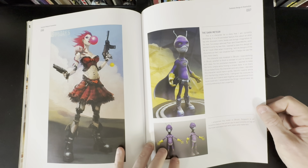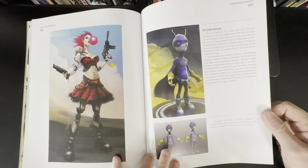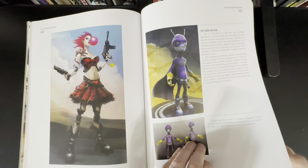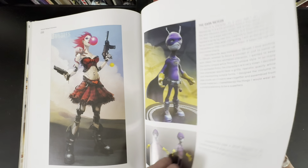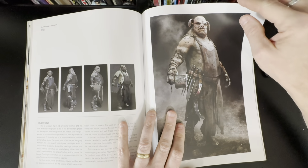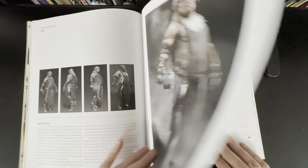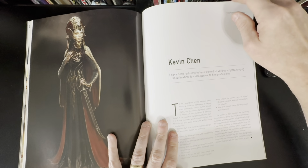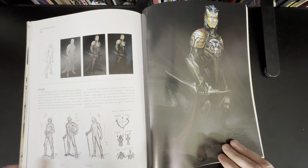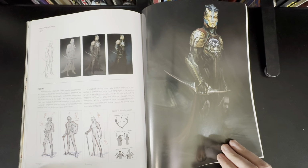You didn't think this whole book was going to be realistic stuff, did you? Check it out. Here's a ZBrush of this comic type character he created. The Butcher. Love it. Kevin Chen. Love it. So here we go.